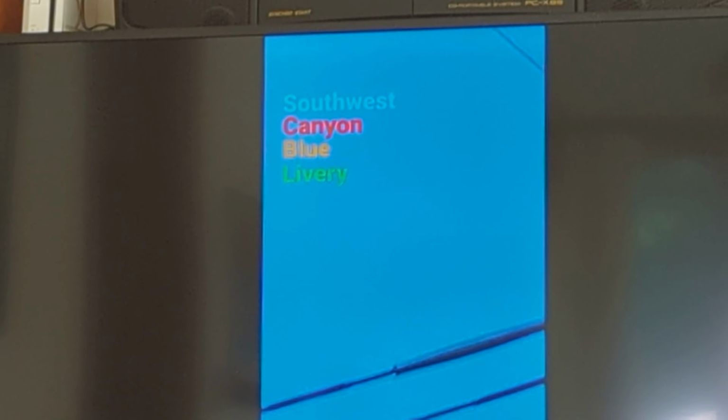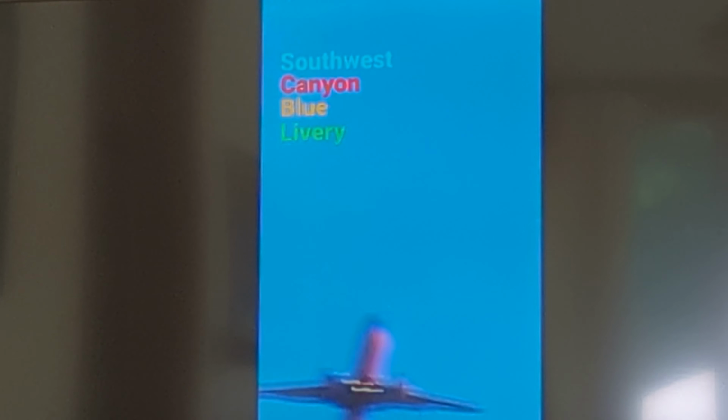Can you move livery on the 800? Again, another 737-800 in the Canyon Blue livery that I got. This was the last time. It's actually the last video I have of a Canyon Blue livery on the 800, I believe.